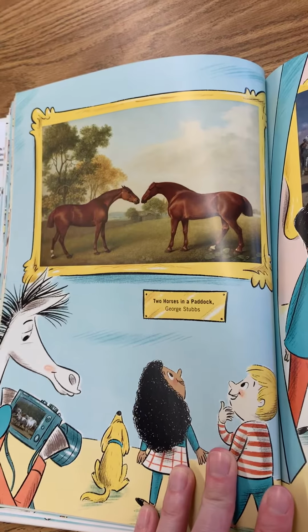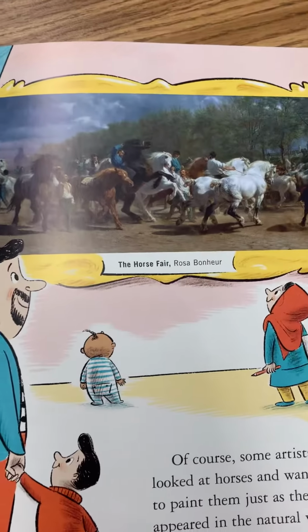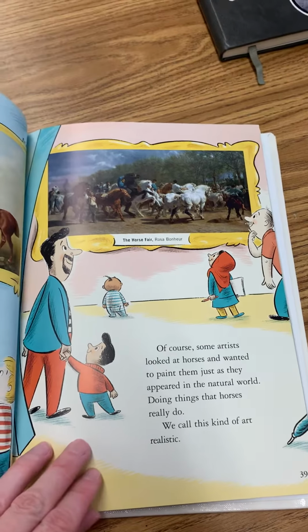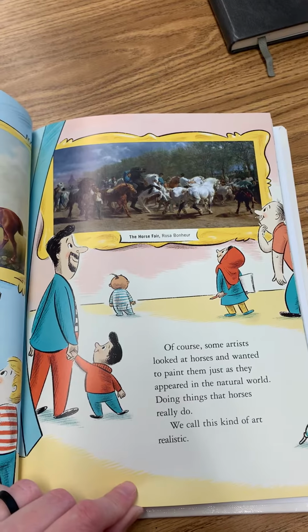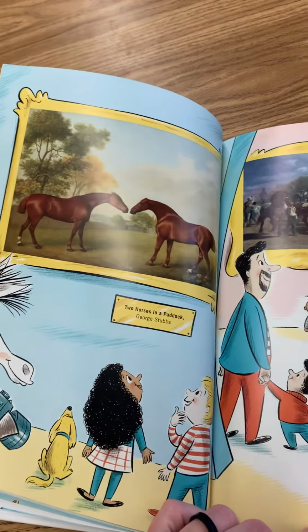Two horses in a paddock. The horse fair. Of course, some artists looked at horses and wanted to paint them just as they appeared in the natural world, doing things that horses really do. We call this kind of art realistic.